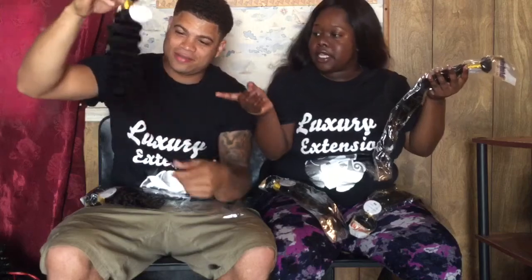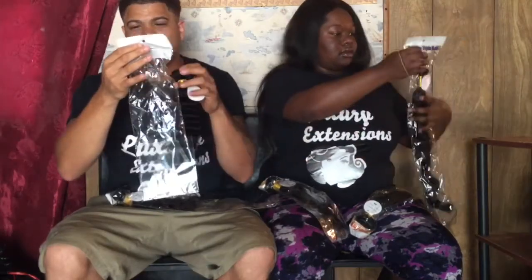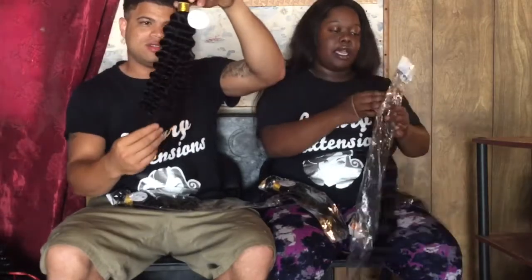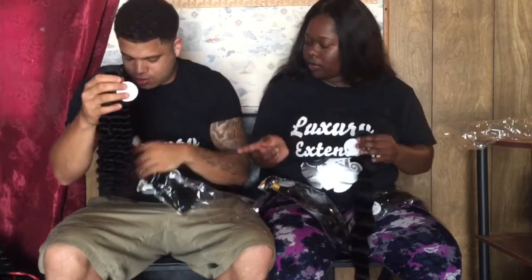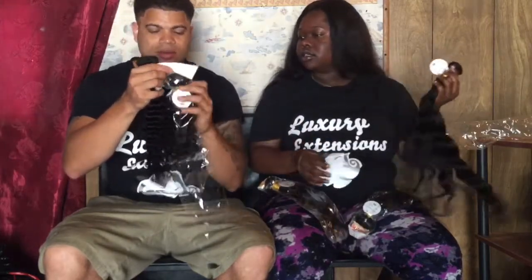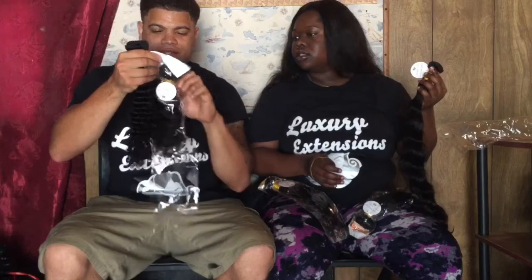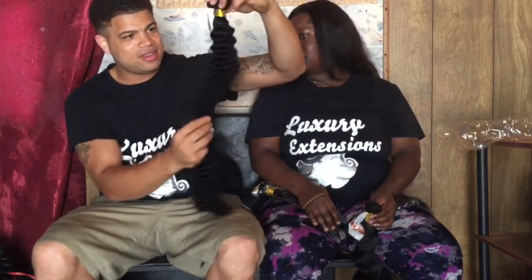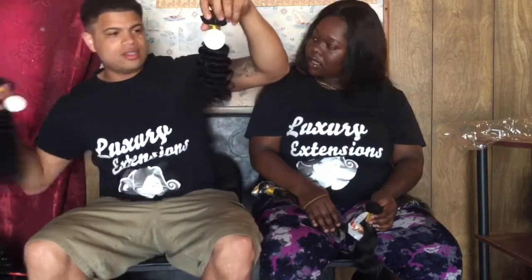So this right here is the deep wave. This is the Peruvian virgin hair. 100% human hair. That's the Peruvian. This is the Malaysian virgin hair. See what we're working with. Now this is the 10-inch. This is the 10-inch Malaysian.